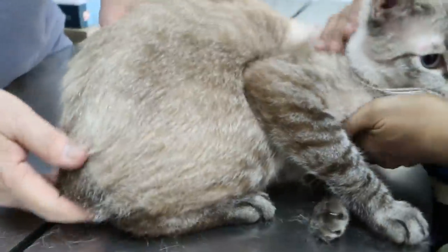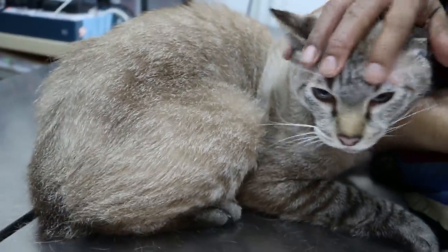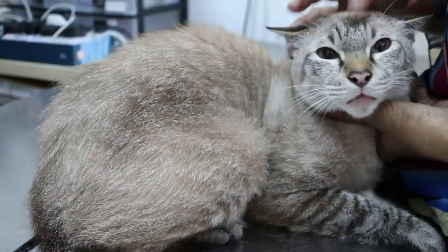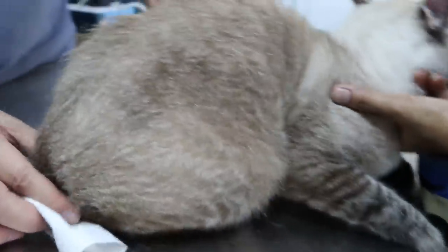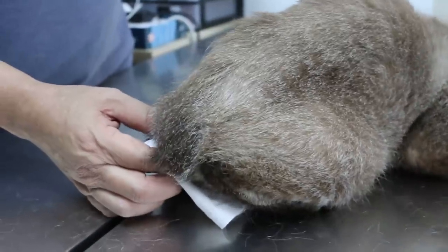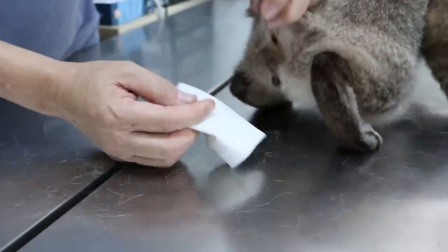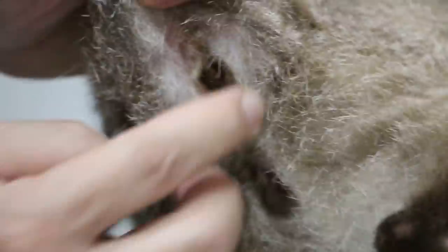Now I will do the inner sac expression. Normally the oil glands are stuck, the oil is stuck inside, so I could express it. Now many times the cat is not so happy. So I check up, stroke here. Sayang, yeah, sayang. So the inner sac is here. The oil glands are here, left and right.